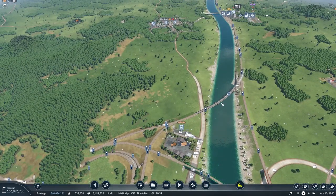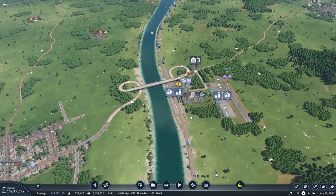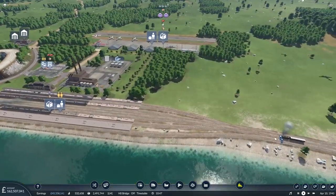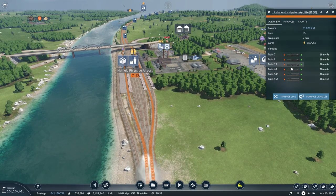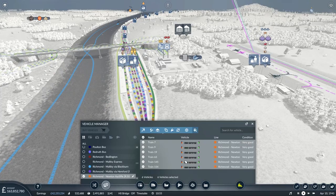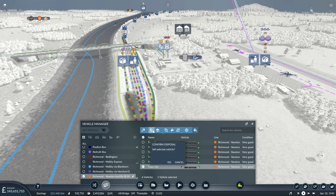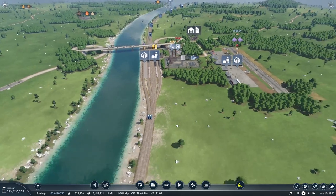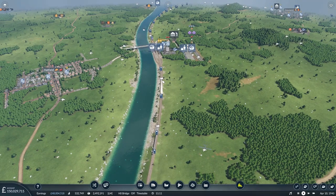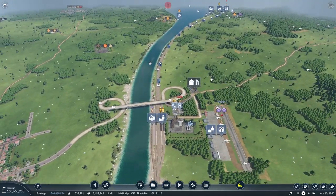Why are they all waiting here, by the way? We seem to have a queue. That's not good. What are you queuing for? Oh, I think I see what's happening here. First of all, I don't think we need this many trains on this route, so I'm going to sell a couple. If I untick that... I think I might sell just the one, actually. I don't think we need six. I think five's enough. It's still a relatively long route, so it's no biggie. But yeah, these should get going now. I think it was just waiting for access to the platform, whereas now it has it.